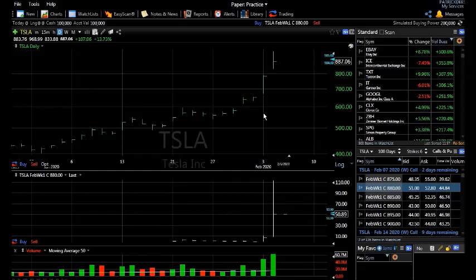And I think the option market knows it too, because they're pricing the options crazy. Try to go out and buy some puts. They're very expensive. The volatility and the parabolic move on this stock is just crazy. So I'm glad I'm not a short. I wish I was long it.